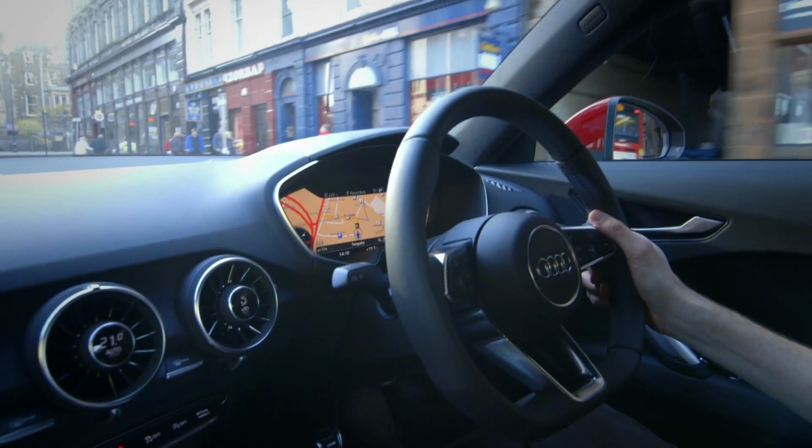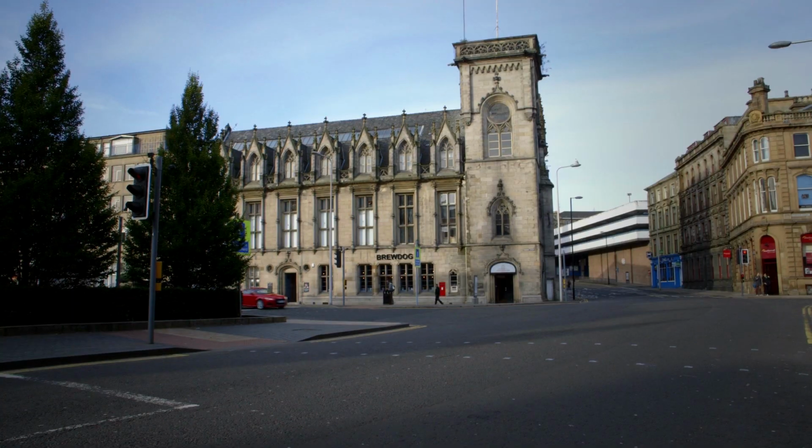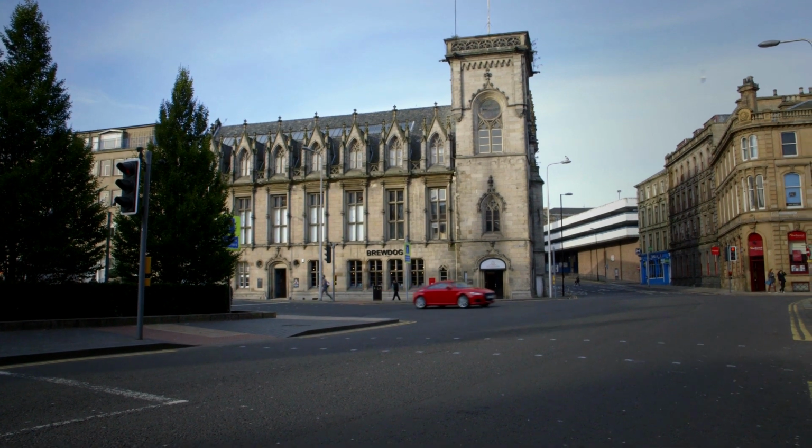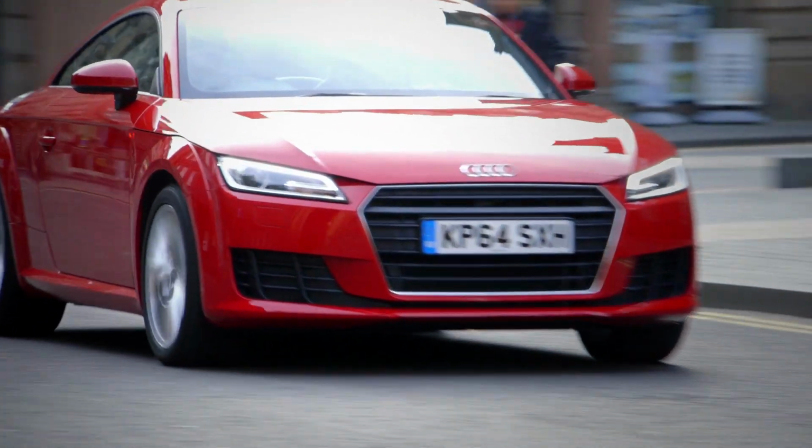This is where you really appreciate having the sat-nav screen right there in the dashboard. It means you don't have to take your eyes off the road for too long to work out exactly where it is you're going. So I can be confident we're going to find our way to Commercial Street very quickly and very easily.